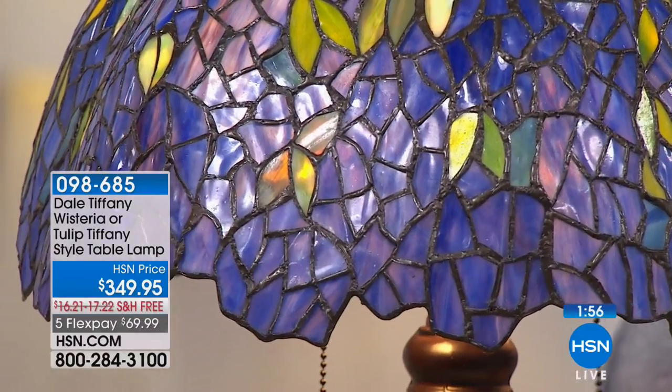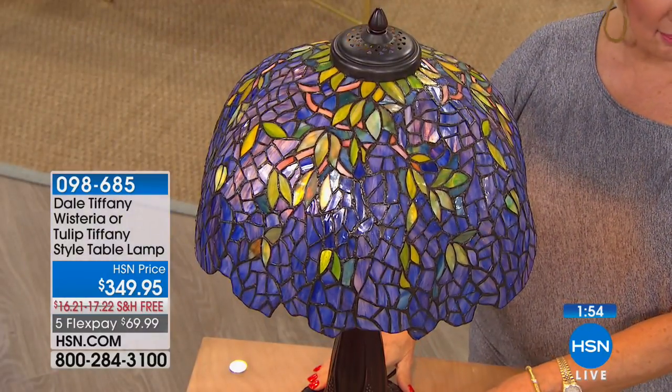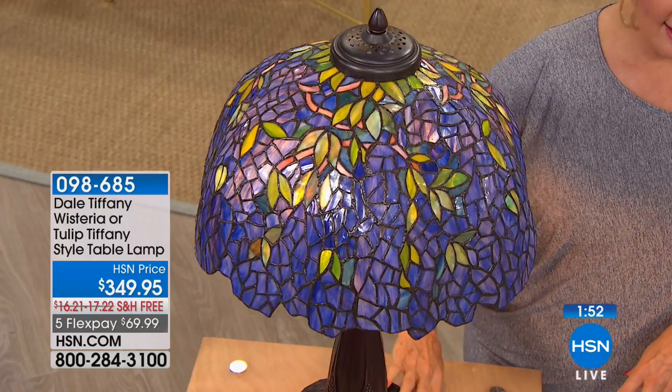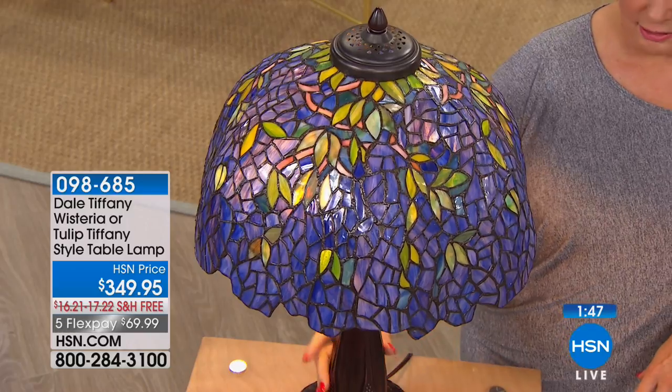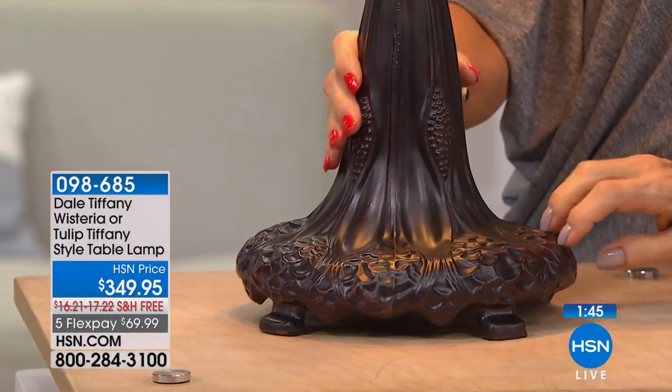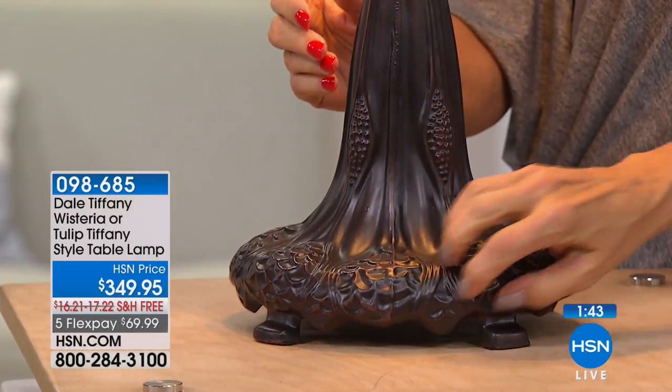But anyway, it goes down into like a tree trunk base. It's finished very nicely with footed places on the bottom, so it's not gonna tip easily. If your cat jumps on the table, it's not gonna knock it over. Very good point.